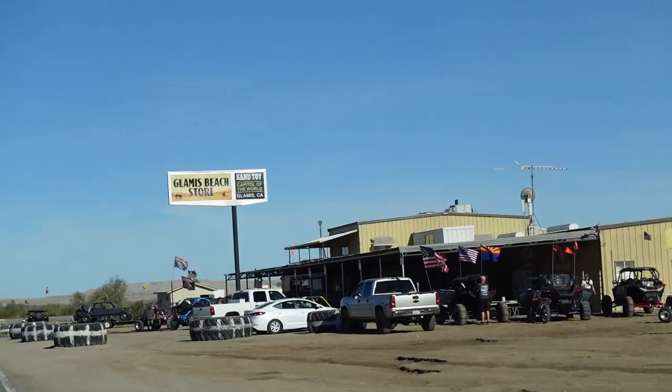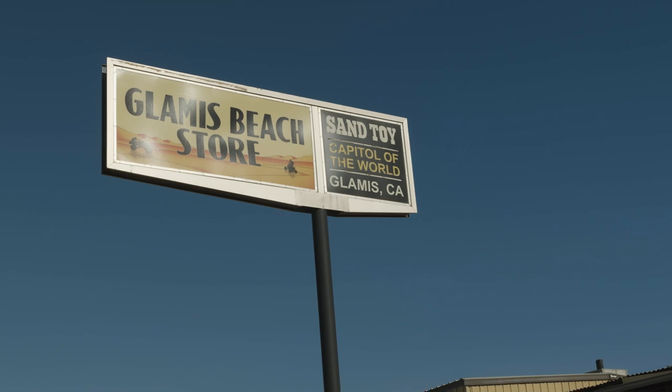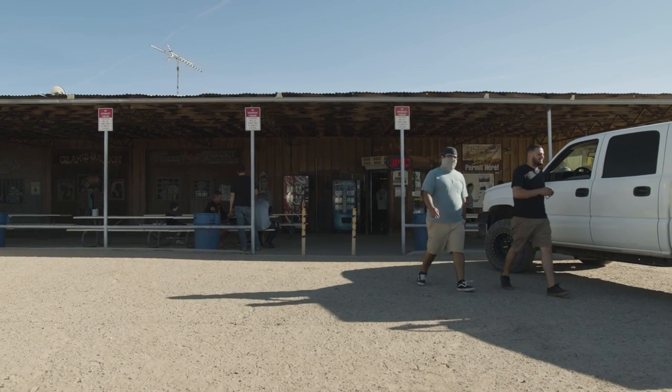Here we are, guys, the Glamis Beach Store. It's basically like a mini mart. They sell some old school vintage clothes here too, which is pretty cool. They sell everything you guys need out here. Flags, passes, maps. It's a family owned business and it's a super legit spot. We definitely want to see this place stay in business and continue to grow and thrive. So if you guys are ever out here, we'd love for you to come by and support the Glamis store. Super good people, good family.